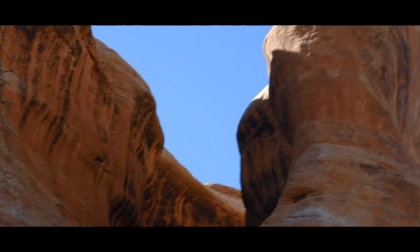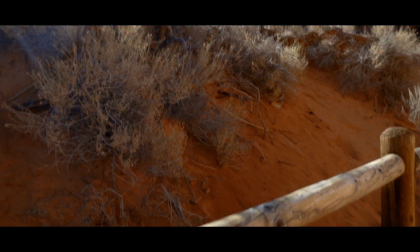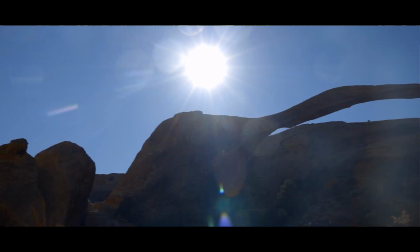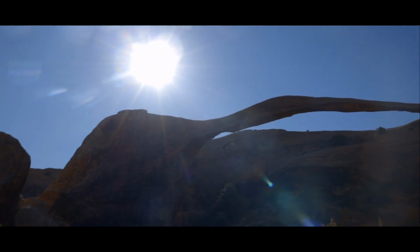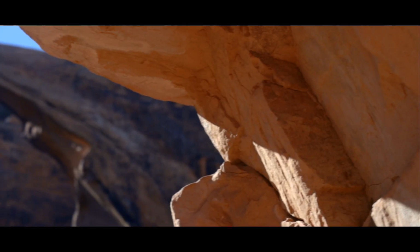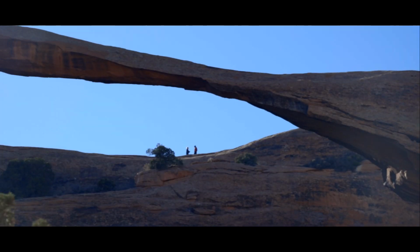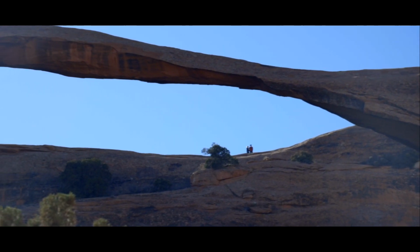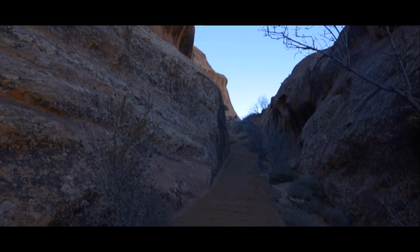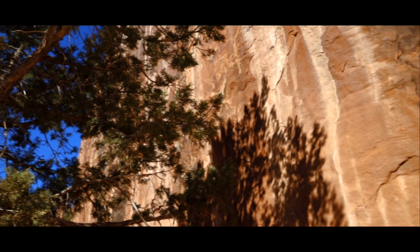From Pine Arch, I worked my way up the trail to Landscape Arch, an arch much more graceful and delicate in its beauty. Arches National Park was truly a place of epic wonder, and one I'm sure I'll be seeing again in my journeys.